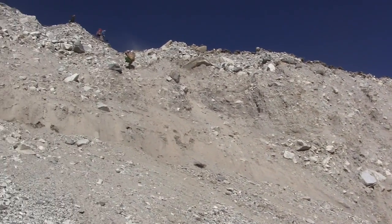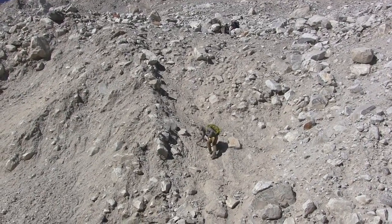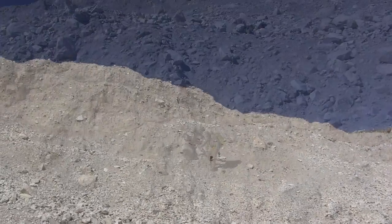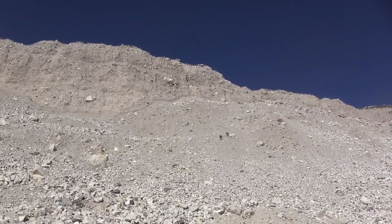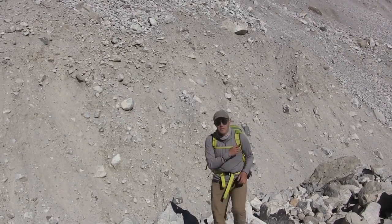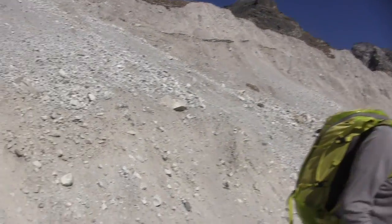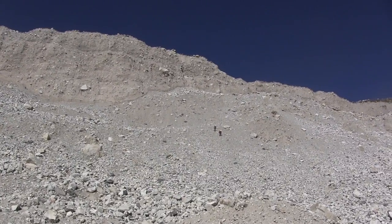Let these guys do it. Way at the top, you see a couple of our team members coming down. Here's David. Gives you a perspective of how far down we came. Sure does. It's like rappelling down into the Grand Canyon. Yeah, absolutely. Only no rappel.